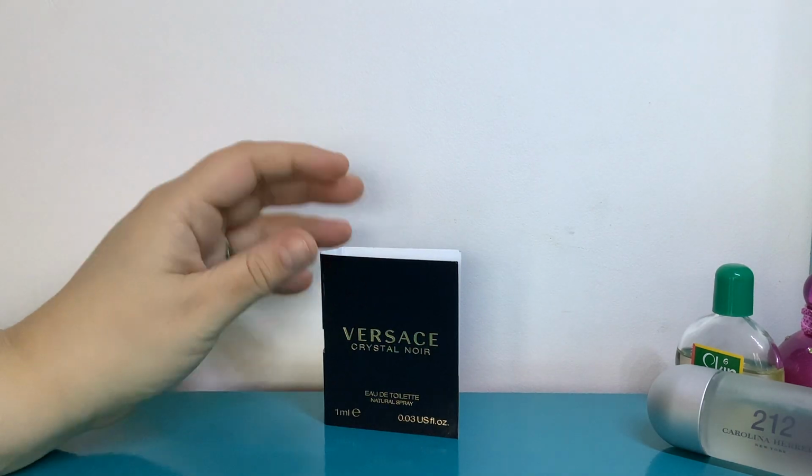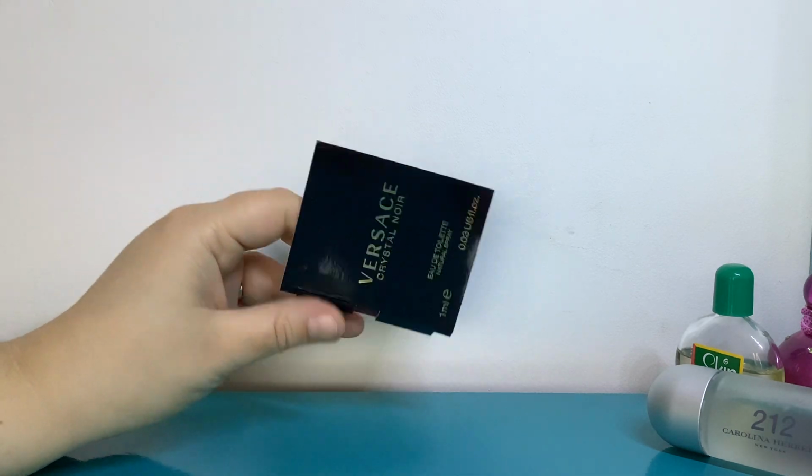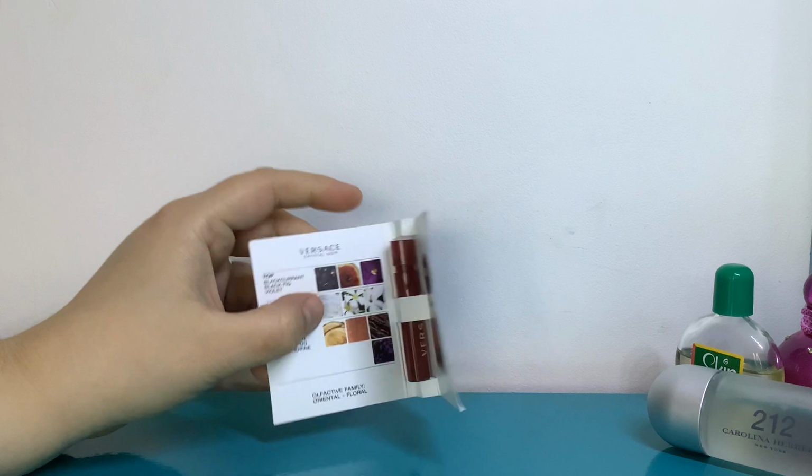Yep. So I wore that all day, and then I actually had a shower in the evening. And then I tried this guy. So this is Crystal Noir Eau de Toilette. I have heard so many people talking about this. I thought it was about time I tried it.